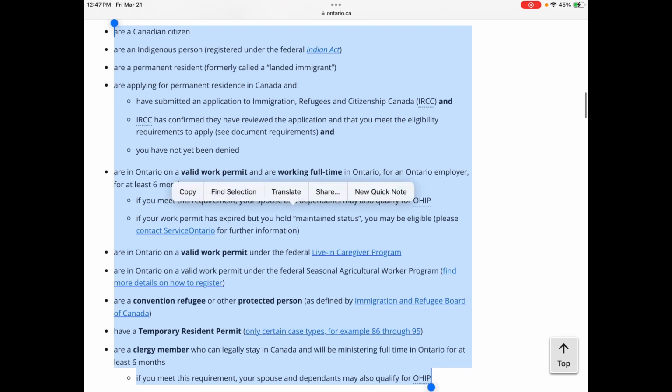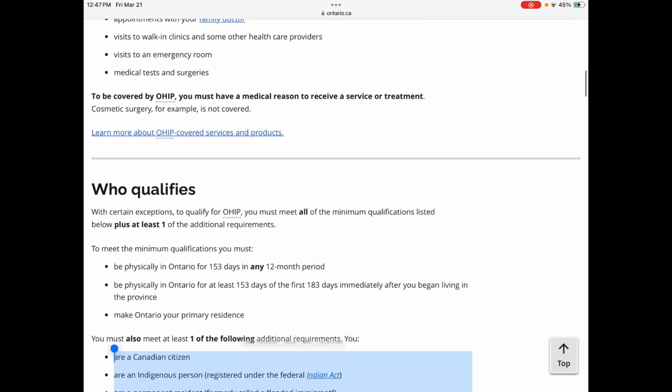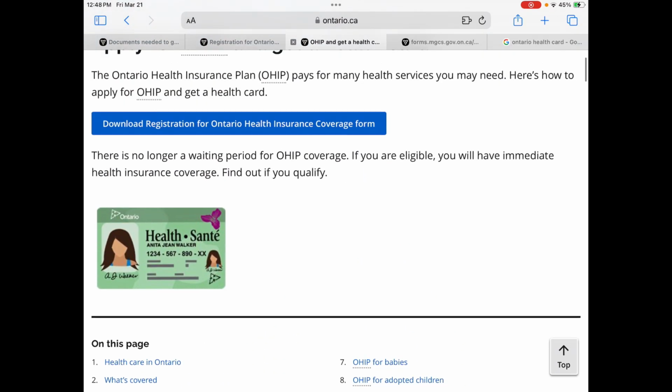So make sure you read this section carefully and make sure that you can provide a document that shows that you fall into one of these categories, because if you cannot show a document that shows that you fall into these categories, you cannot apply for Ontario health card. After you're 100% sure that you meet all the qualifications, and after you have all the documents ready, then it's time for you to fill out the application and apply for your Ontario Health Card.